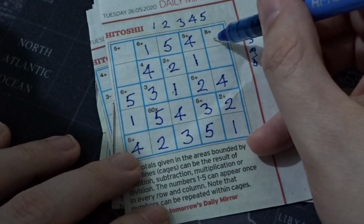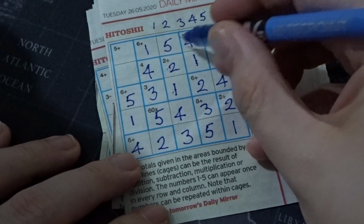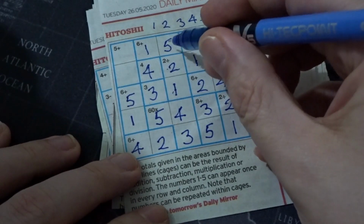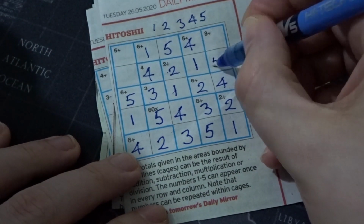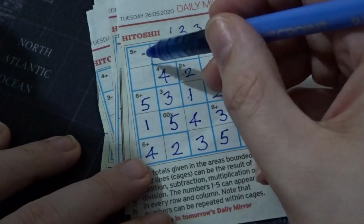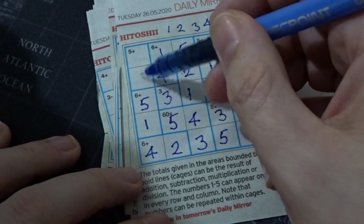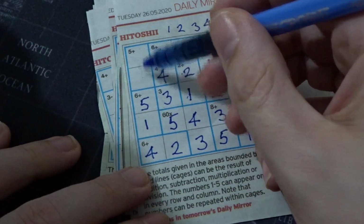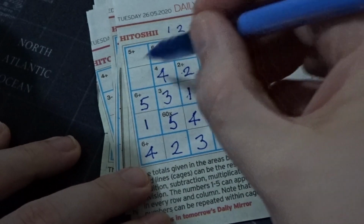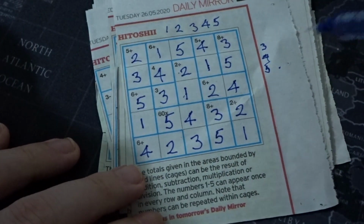Now these two numbers add up to give 8, so that's going to be 5 and 3. This can't be the 5 because there's already a 5 in this row, so that's 5, that's our 3. And then we were told that these two add up to give 5. Well, all we have left in this column is 2 and 3, so this isn't 3 because of that 3, so that's our 3. And that's our 2.